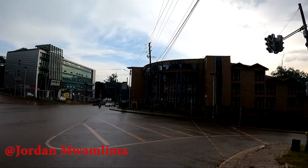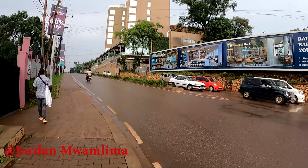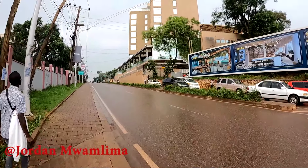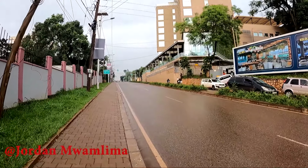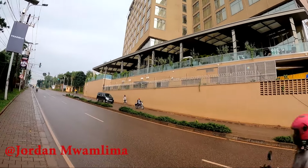This is Kampala, Uganda. Amazing streets. Clean. Organized. Oh my God. Guys, I'm telling you to come and visit this city. If you want to have a vacation, you want to have a good time, come to Uganda, Kampala. Look at this big building here. Four Points by Sheraton. Okay.